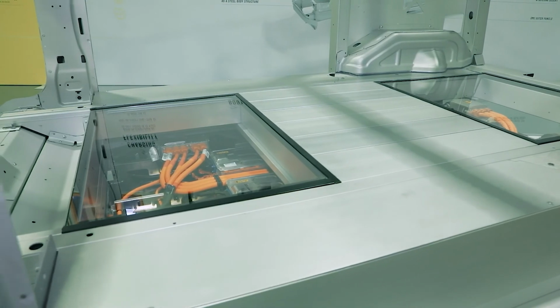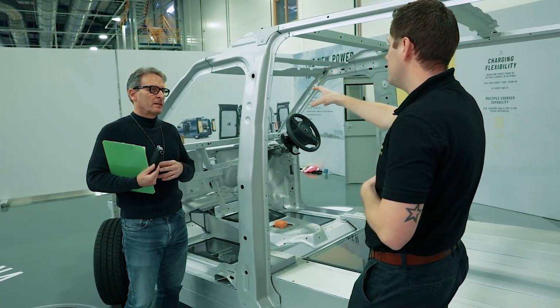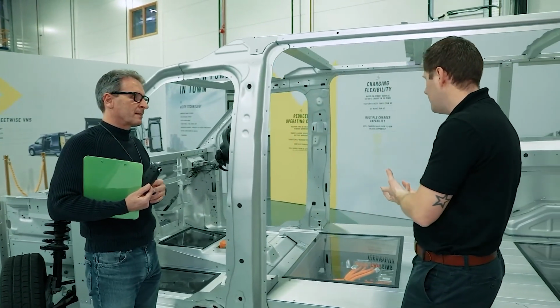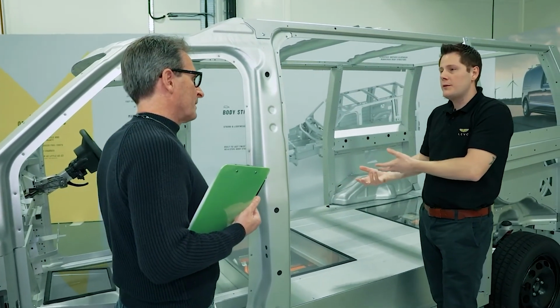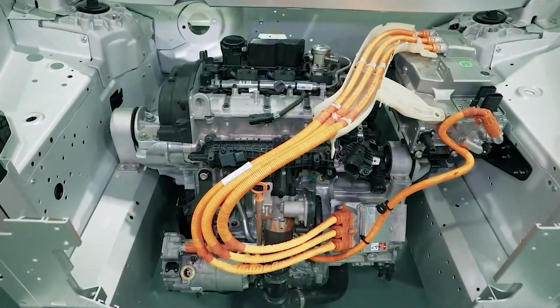So if you think when you're charging on the street, most of the time you're charging on an AC charger, that's mains electricity. That needs to be taken on, converted into DC energy to be able to be stored in the battery. When that comes back out of the battery, it needs to be converted back into AC to drive the motor. So all of those control electronics live under the floor.